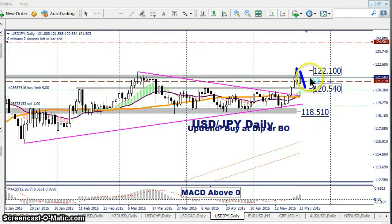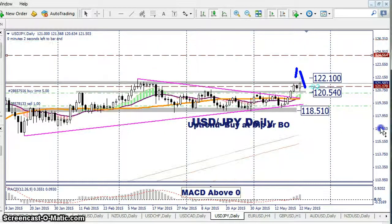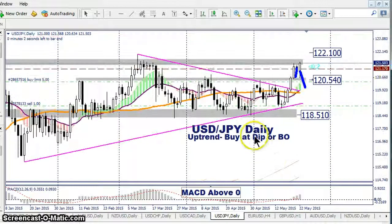So again, wait and see if it breaks up to the upside, and that's all that we can do for now. Or you can buy at a dip if price breaks down lower.